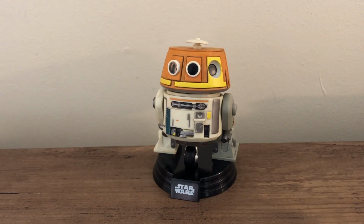I absolutely love it. I think this looks great in a Rebels display or an Ahsoka display or just a Chopper display if you want to have a whole shrine to Chopper. I'm totally good with that. Might have to do that myself. So now I'll take just my final thoughts on this.